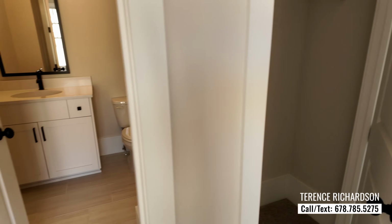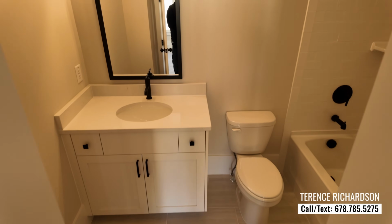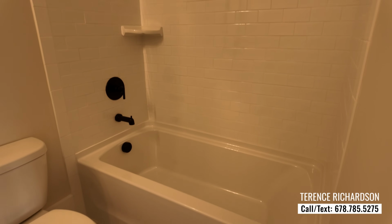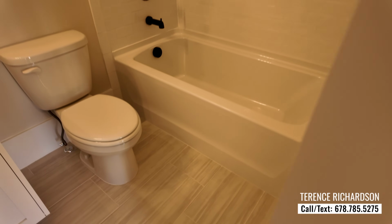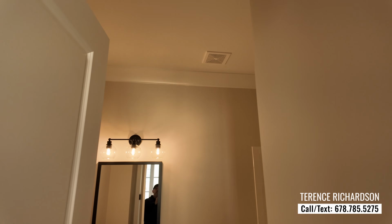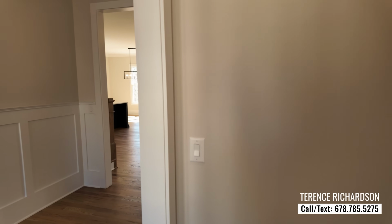And it does have its private bathroom here. It's a full bathroom. Shower, tile floor. You do have that same crown on the ceiling here. So that's nice and private.